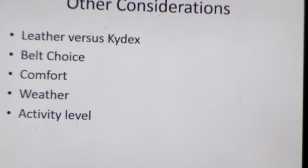Other considerations, leather versus Kydex. Leather has to be broken in some, and then after a while with sweat and different things, leather can wear out over time, whereas Kydex is firm. It's not going to be as comfortable, but it's not going to wear out over time, and you're going to have better weapon retention, and it's going to be better safety, in my opinion.